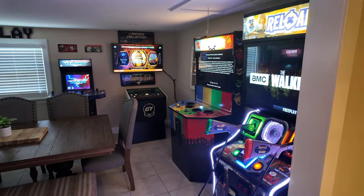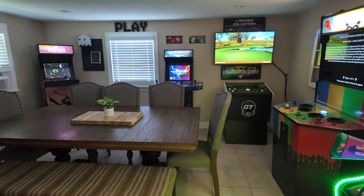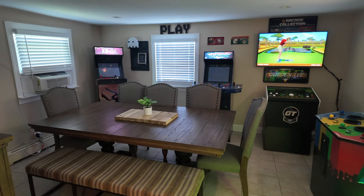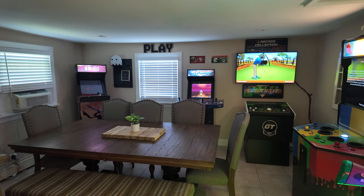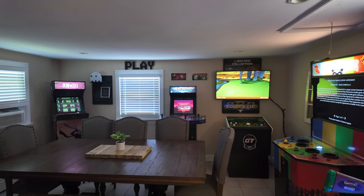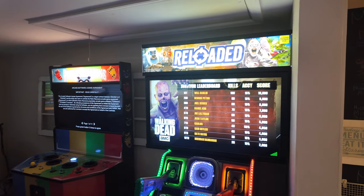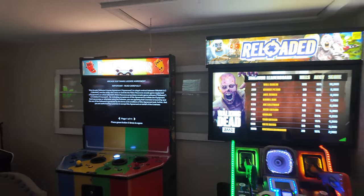And this is my gathering room, as I like to call it, where I have my dining room table right here, and then a bunch of arcades that just don't fit downstairs because of the ceiling height. At least not all of them, because those two over there definitely fit downstairs. They were actually moved up here, but these don't fit downstairs. These are my actual arcades. These are real arcade machines that you find at bars and stuff.